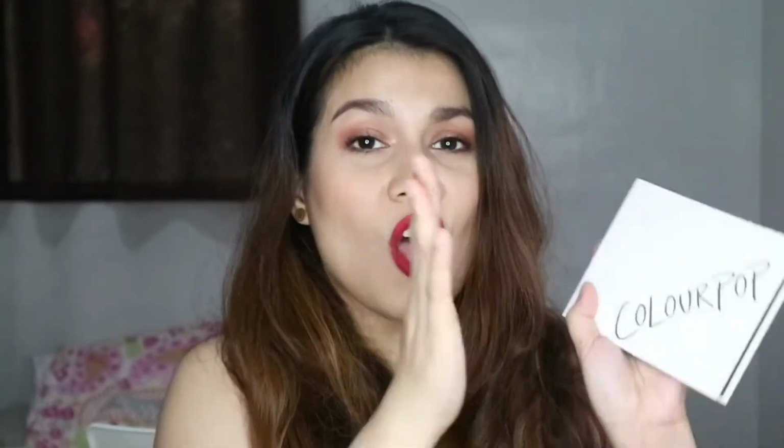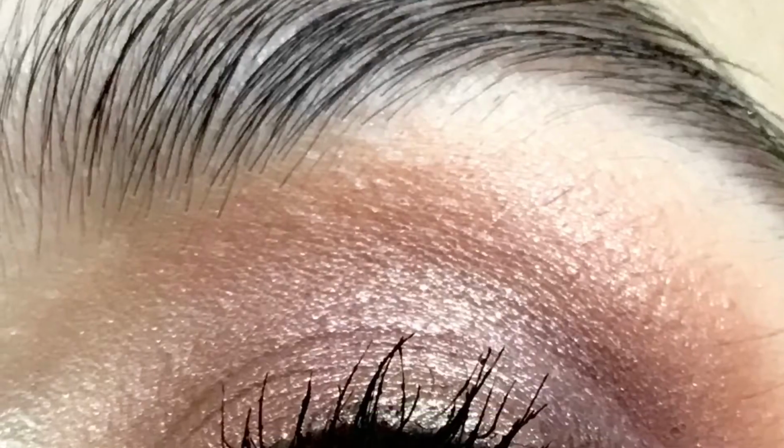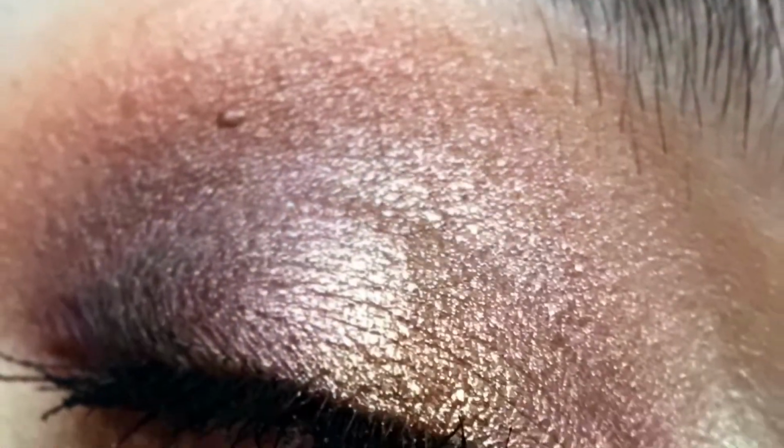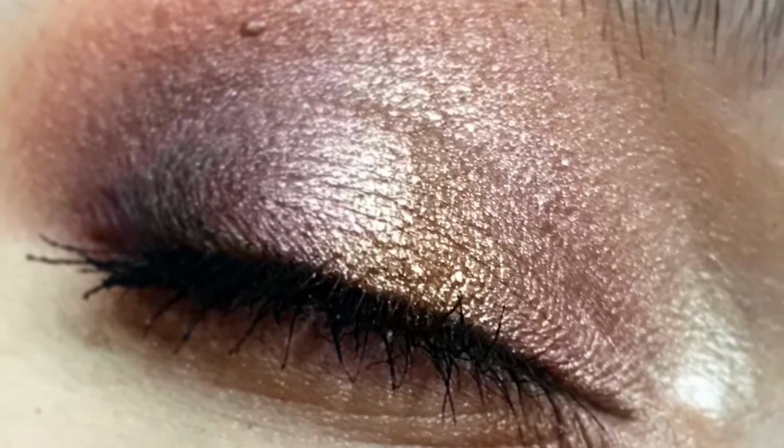This is my custom palette, so I bought these shades individually, and I just love this eyeshadow formula. I never have trouble working with this formula. It goes on exactly how I want it to go on. It blends really well. It doesn't sheer out too much. At the same time, it doesn't stick to the texture on my eyelids, and that's really important to me because I have a lot of bumps on my eyelids.